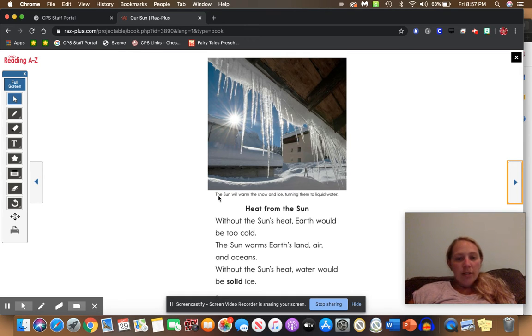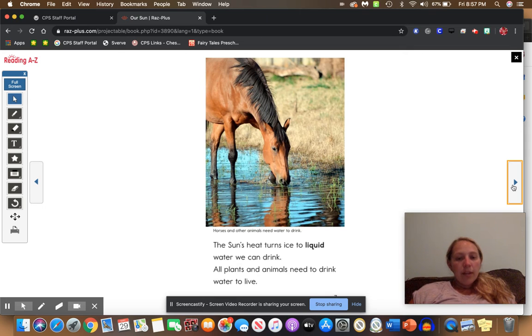And the caption says, the sun will warm the snow and ice, turning them to liquid water. And we see a lot of this happen late February and into March, when if we've had a lot of snow, it starts to melt. The sun's heat turns ice to liquid water that we can drink. All plants and animals need to drink water to live, and this is absolutely true. Horses and other animals need water to drink.